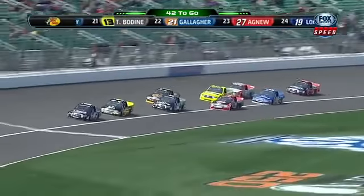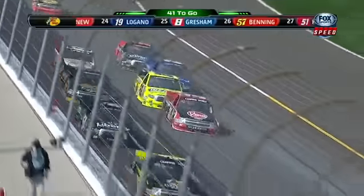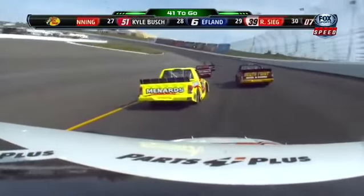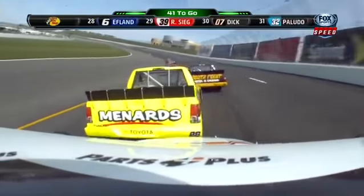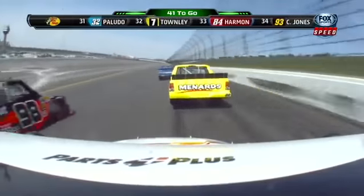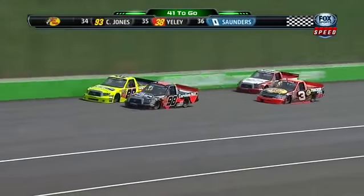Burton pulled right up in front of Brendan Gaughan. Look at the momentum it cost Brendan. Burton acted like Gaughan wasn't even there, and Brendan had to lift. Drops Brendan back to 4th, riding along with Timothy Peters. He has to check up because the 88 of Matt Crafton got loose. Got big time loose. Ryan Blaney, Johnny Sauter now going by Matt Crafton. Ryan Blaney already by then.